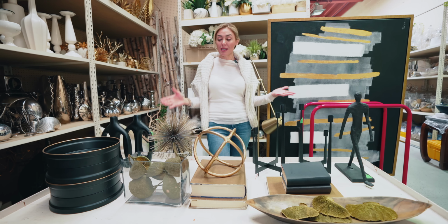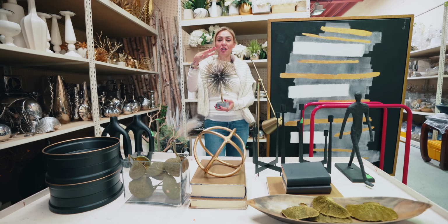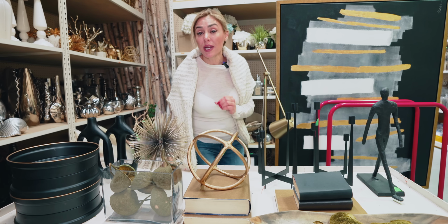And my last piece is one of my favorites, this gorgeous sea urchin. And I love to use this on coffee tables, end tables, wall units where it fits. So this is gonna look fantastic in one of the shelves. And I wanna point out something else.